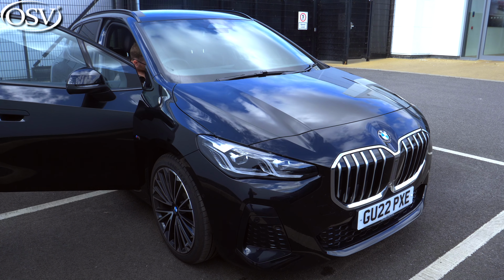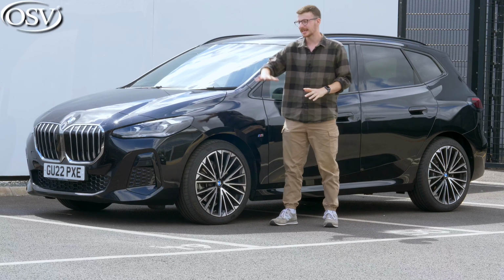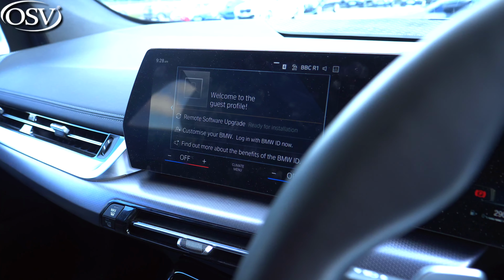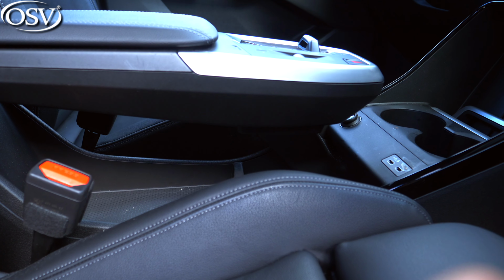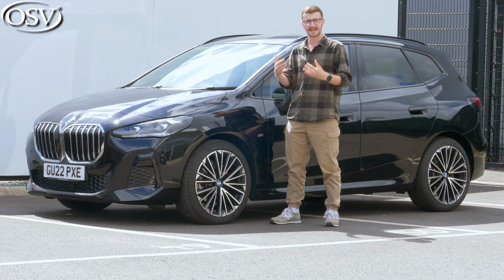Okay guys, is the new 2 Series Active Tourer worth considering? Well, I'm finding an awful lot to like about this new model. There's plenty of space on offer inside the cabin for passengers. I love the new infotainment setup. BMW continue to do this the best. The exceptional level of build quality and material variety is translated well here. And compared to rivals, this offers a more engaging drive thanks to exceptional ride quality and handling.